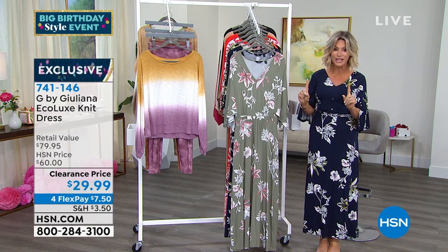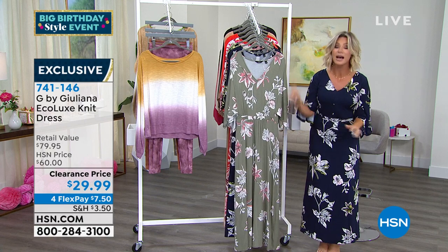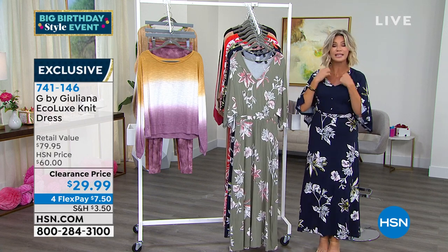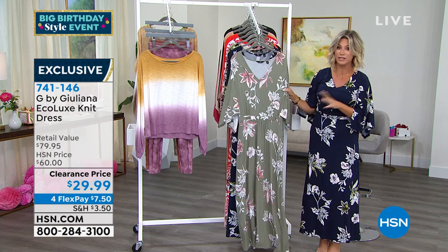This is the first time you're seeing the new Eco Luxe knit dress, never done before at clearance price. I have to stress, even though you see clearance, that does not mean final sale. You have 30 days to fall in love with this or send it back.